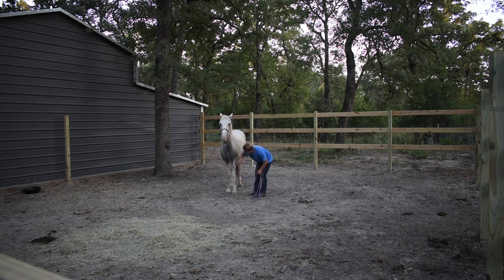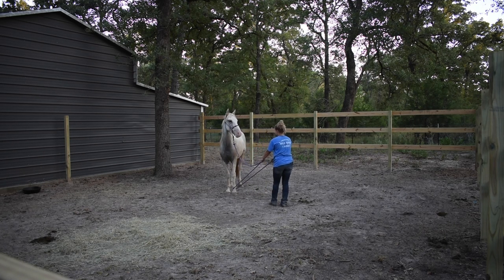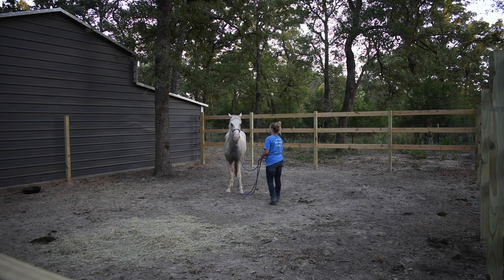Now I'm going to push him a little harder this time. Good boy. That wasn't so bad now, was it? How would you feel if I try to move this leg? Once I can rub the leg all over, I start this from far away because you never know how they're going to react to you pulling on their leg. Good boy. That was very good. That gives me a lot of confidence in him.